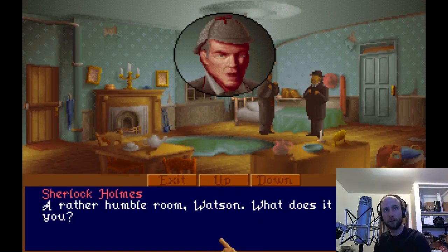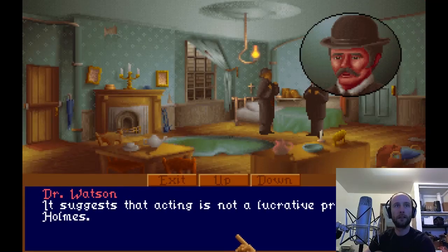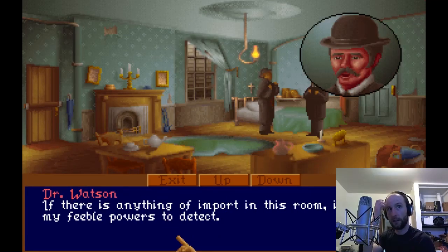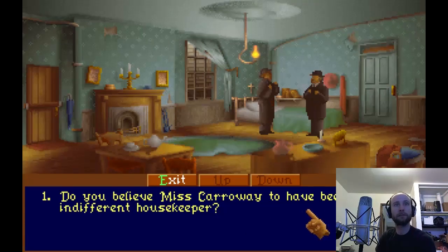A rather humble room, Watson. What does it suggest to you? It suggests that acting is not a lucrative profession, Holmes. If you wanted to conceal something of value or importance in this room, Watson, where would you put it? If there is anything of importance in this room, it is beyond my feeble powers to detect. Watson, you're useless, as usual.